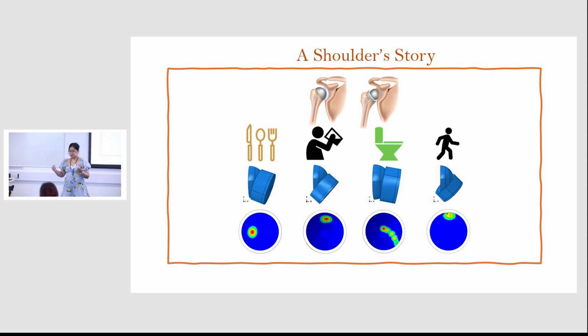This could be because of the complexity of the shoulder movements, or because of how varied it is from person to person. So our team at LJMU has recognized this issue and decided to take the task on so that shoulder replacements are also able to tell their stories.